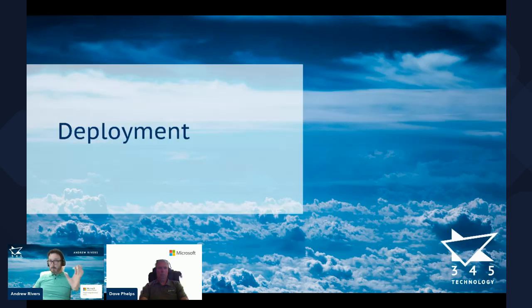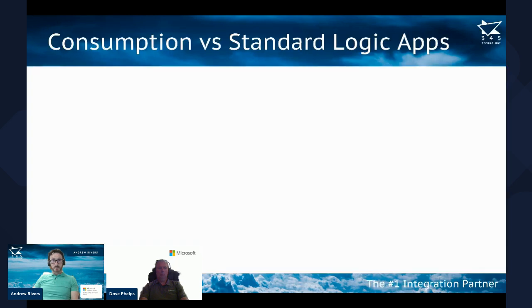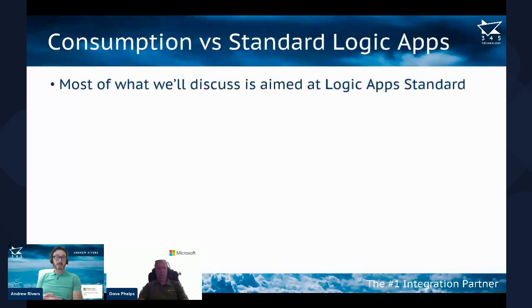But now we're going to talk about a big part of this, which is the deployment side, and look at deployment. This webinar is toward Logic Apps, and it's probably useful at this point to call out the differences between Consumption and Standard. What we're going to talk about mostly is aimed at Logic App Standard, which is the new Logic Apps. It's where most of the investment's going.